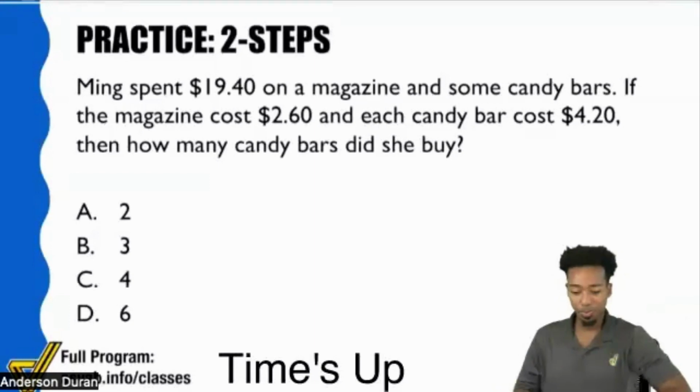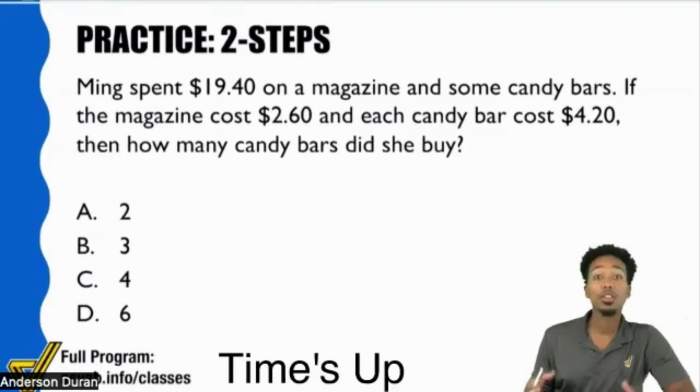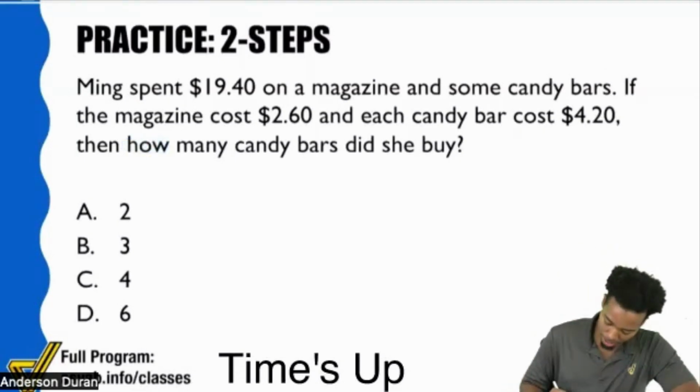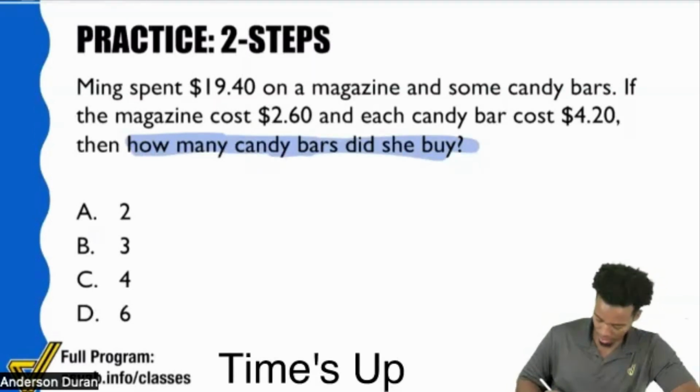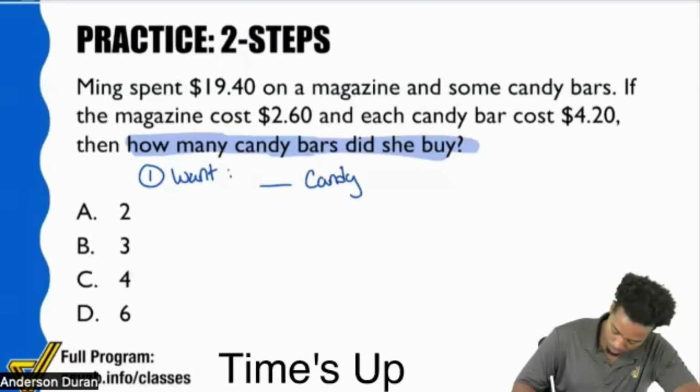So here we go. Question. First things first. Remember that the question always starts with the who, what, when, where, why, how many, which is the following, all that good stuff. So right here, how many candy bars did you buy? Okay, sounds good. So what we want is how many candy bars we purchased. So want is blank candy bars bought. Right there.